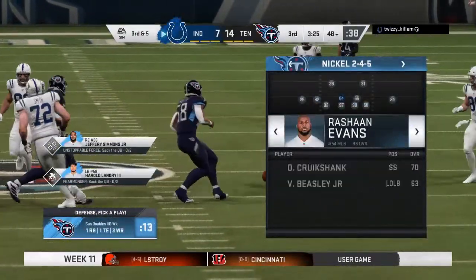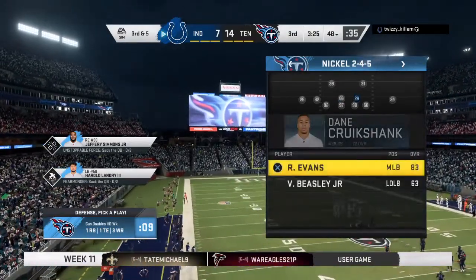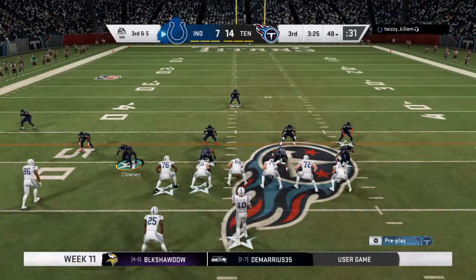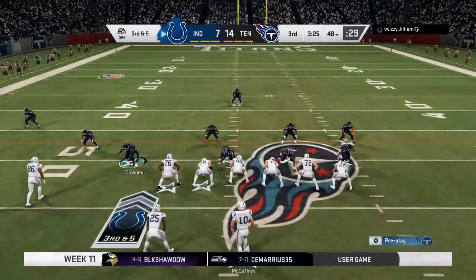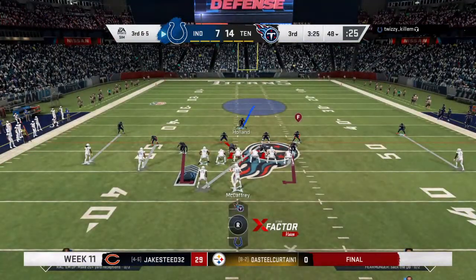The second down attempt there knocked down as it leaves the quarterback's hand, and it's incomplete. They come up now, 3rd and 5, following the incomplete pass. 22 jet bomber.